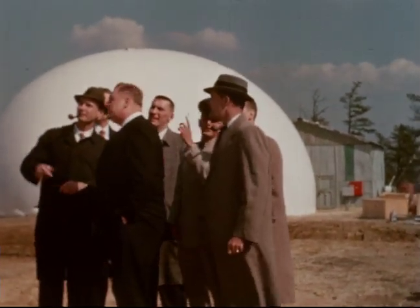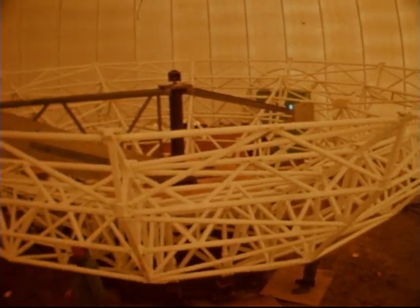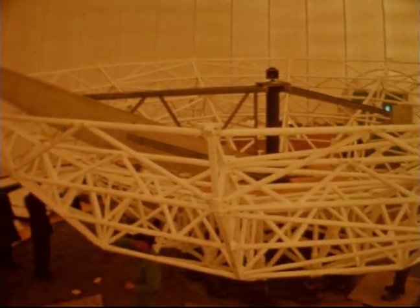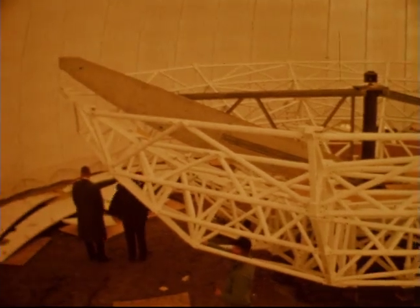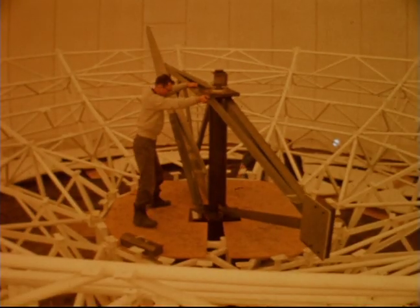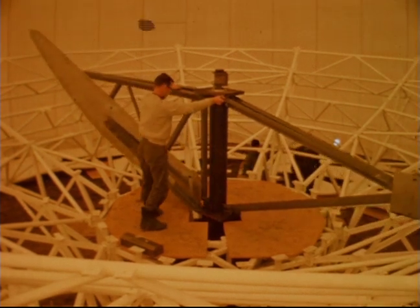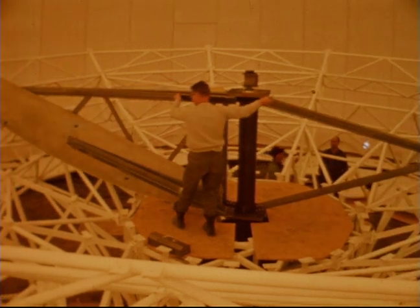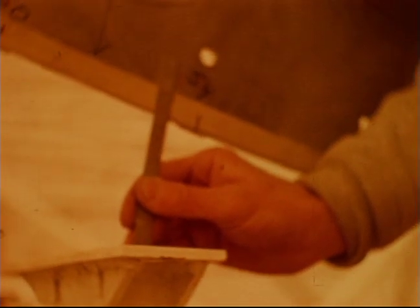A 62-foot inflatable dome protected men and equipment as assembly of the C-band reflector, composed of a highly rigid tubular structure and 30 fiberglass-covered aluminum faceplates, progressed. Using a 17-foot swinging template, contour checks were first made on the pads supporting the faceplates. Then the contour of the panels themselves was checked.